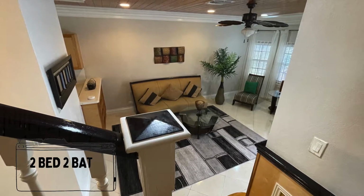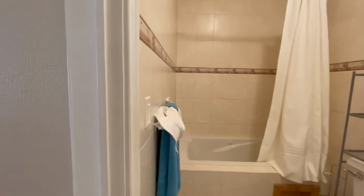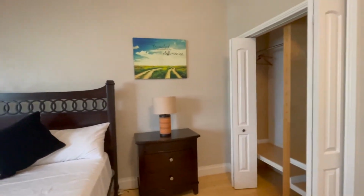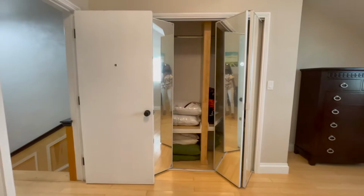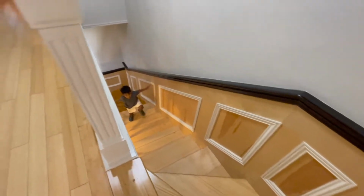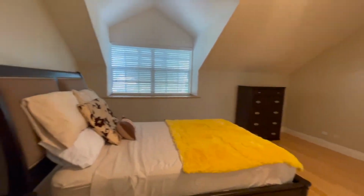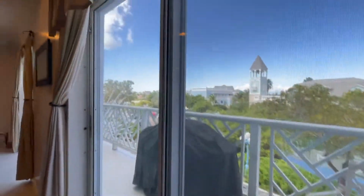So the next house we saw was the same size and same price for the rent, and the layout and everything was also the same. The next house we saw was like $3,500. The kitchen was still spacious, and the house was fully furnished.